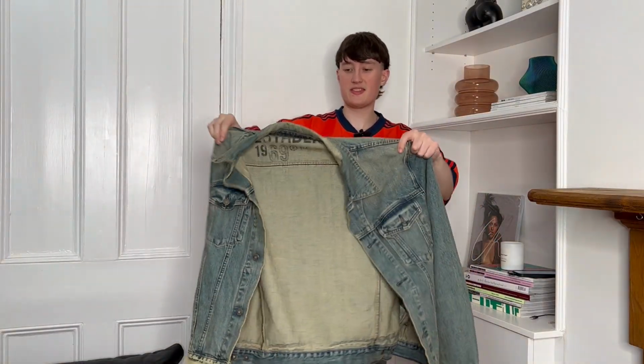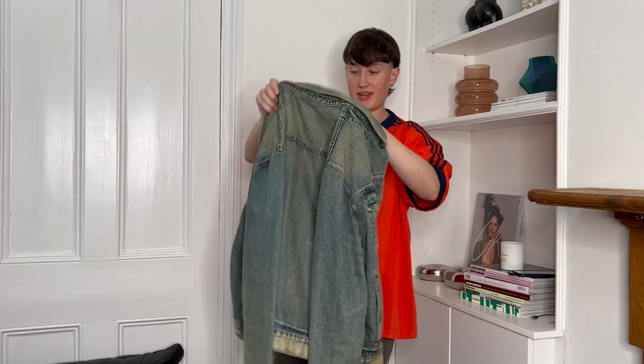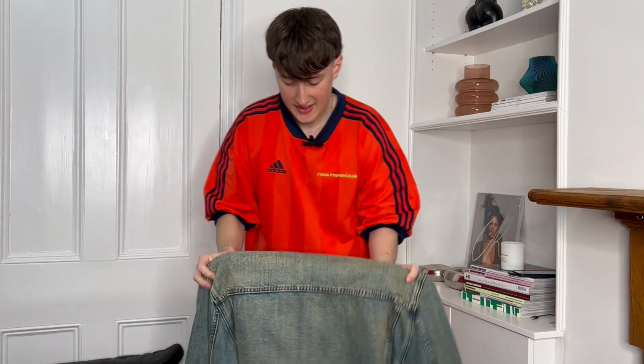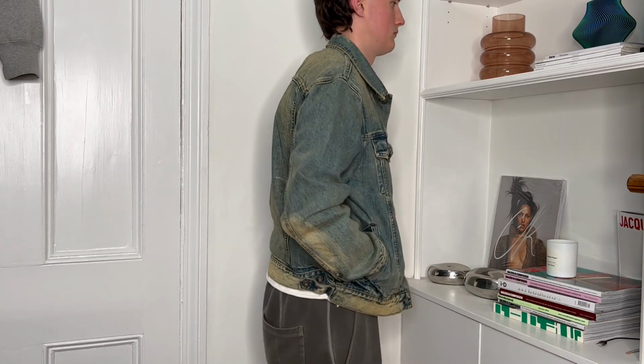I also think going into the season, everybody needs a good denim jacket. This is actually a vintage Gap one I got not so long ago. Really does the job nicely. Amazing wash on it. Certainly seen a lot of wear. Really nice aging and different fades on the pockets as well as the sleeves and the bottom of the jacket here.